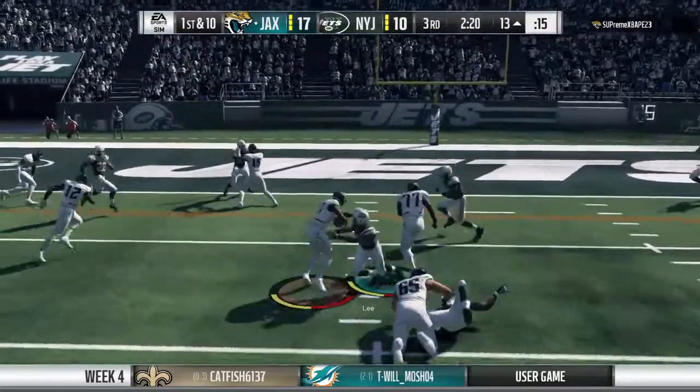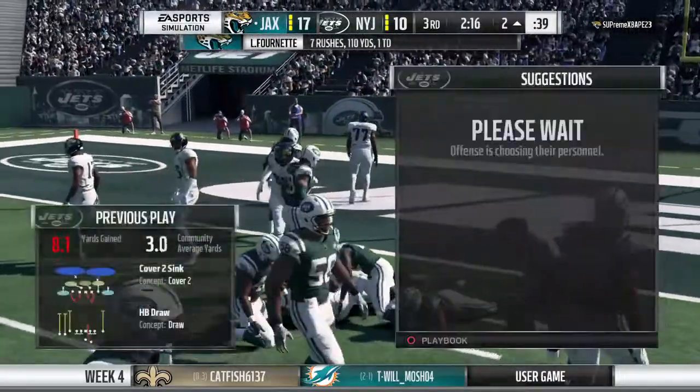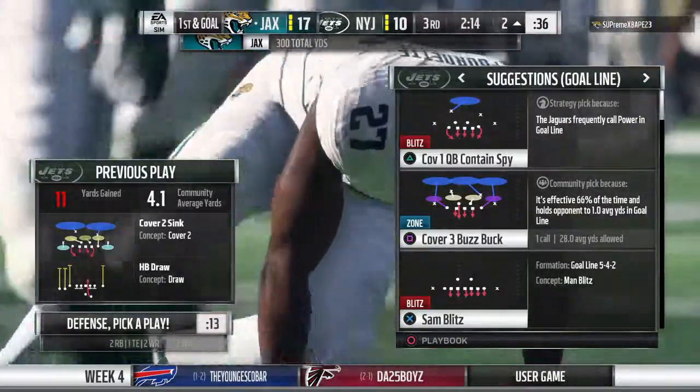Bortles going to run the draw with Fournette. Oh, and now he bowls him over, and eventually stopped just shy of the goal line, right around the 2. 11 more yards that go around, a 1st down as well.